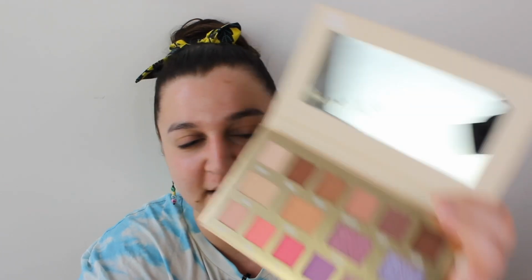And I like the fact that there's 2 rows of shimmer, and then the middle row is 2 rows of mattes, and then the middle row is just shimmer, and then there's 1 more shimmer on the end here. So it's a really lovely palette. I feel like sometimes with collaborations they know what we want, so it's better than the original ranges.